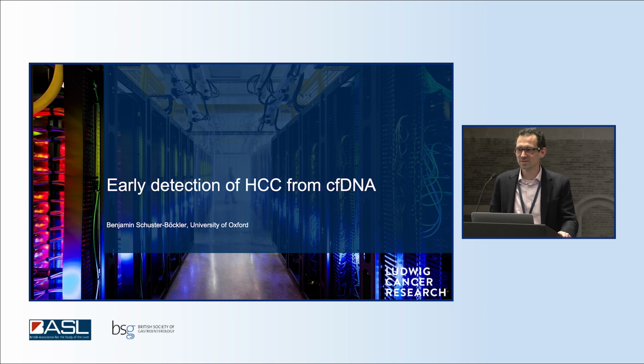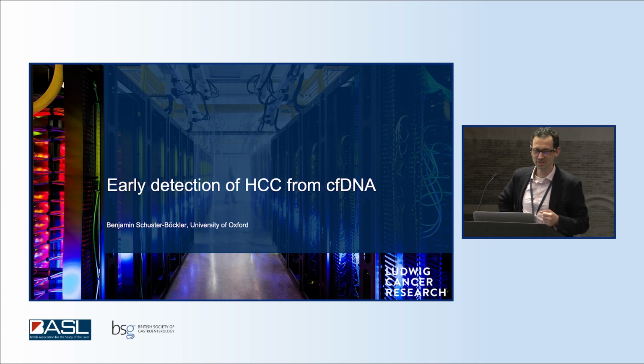I'm at the Ludwig Institute for Cancer Research in Oxford, and my group works on computational biology, and for the last few years, specifically on trying to find ways to detect cancer early from cell-free DNA. I'm relatively new to the liver field, and my main connection to that is through Ellie Barnes and the DELIVER trial, which I'll talk a little bit about.